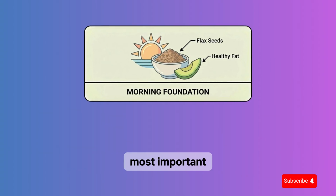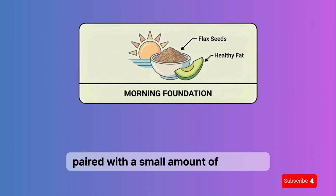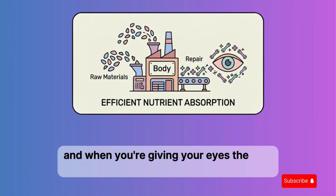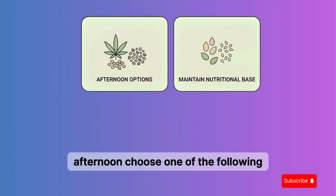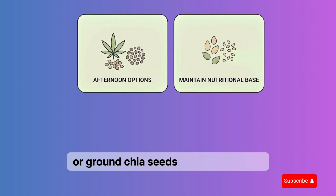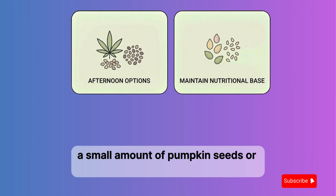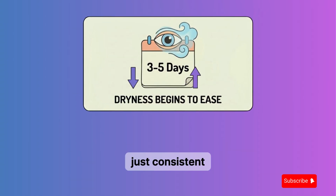Morning, most important: 1 to 2 tablespoons of freshly ground flax seeds paired with a small amount of avocado or another healthy fat. This is when your body absorbs nutrients most efficiently, and when you're giving your eyes the raw materials they need to begin repairing. Afternoon, choose one of the following: hemp seeds, simple and easy to use, or ground chia seeds with a fat source if you want to maximize results. Light addition during the day: a small amount of pumpkin seeds or sesame seeds to maintain your nutritional base. It doesn't need to be complicated, just consistent.